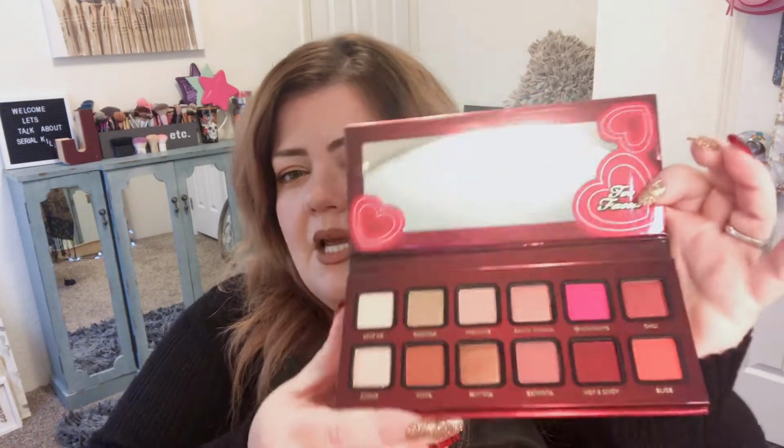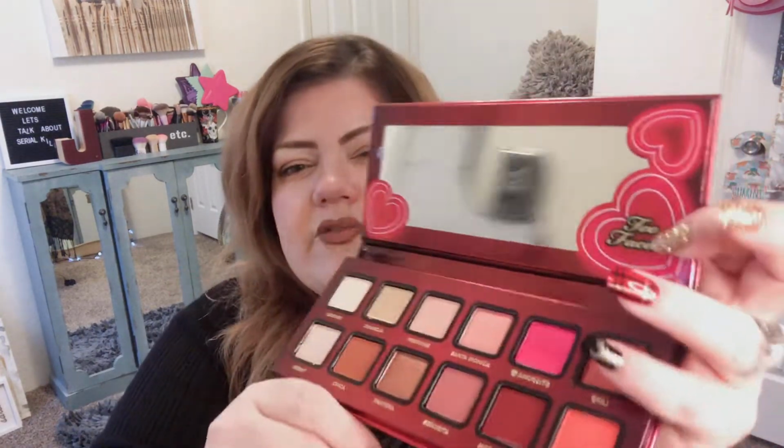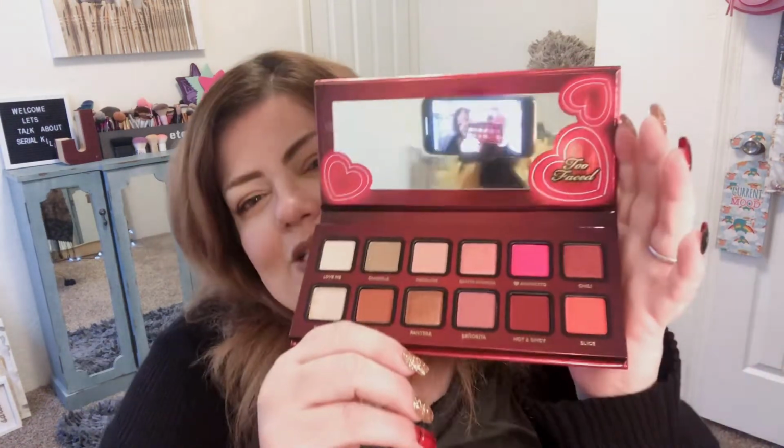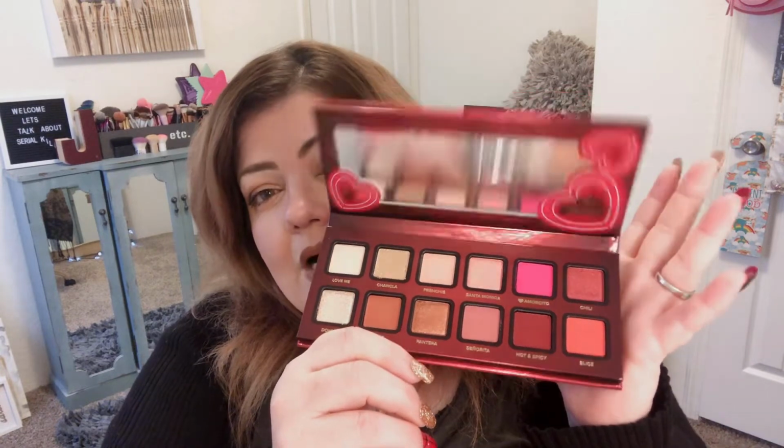That's the only reason. I probably have something similar to this, but this one spoke to me. I don't think I have anything quite like that. They're a little bit different to me than anything I have, but kind of the same. But it's really cute, and it was only 25 bucks, so I picked it up. So that is what I got. My little haul that I didn't even expect.